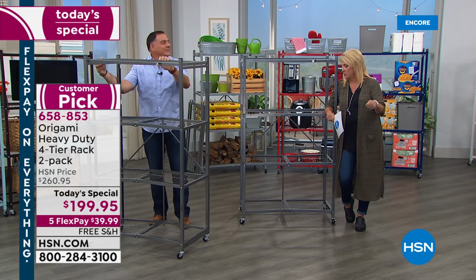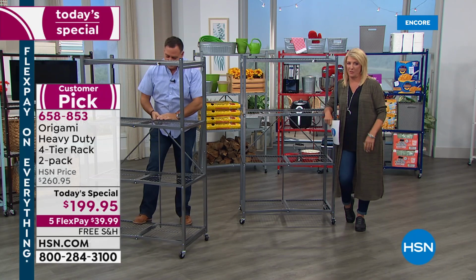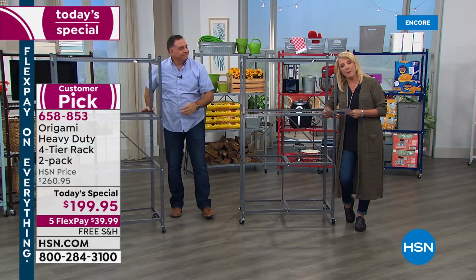They even give you a little tool to use them. Oh yeah, nothing to it. They're so easy to put the wheels on. Nothing to it, not a big deal. Boom. All right, so we're gonna wrap up on these.